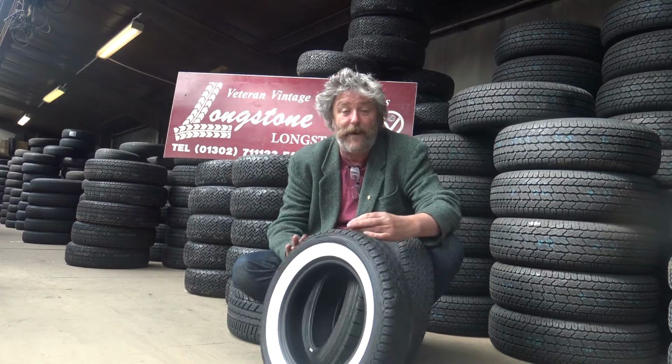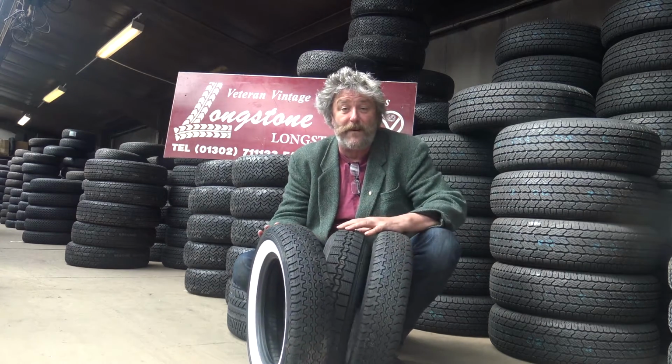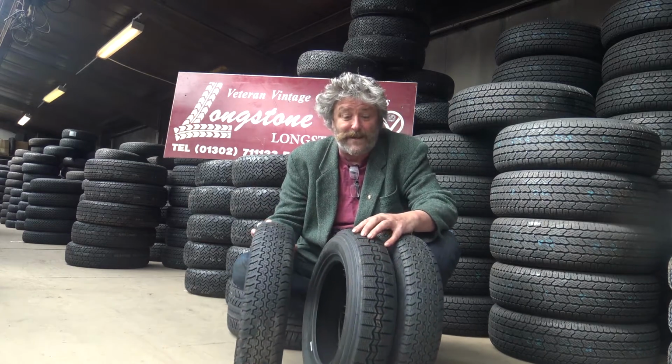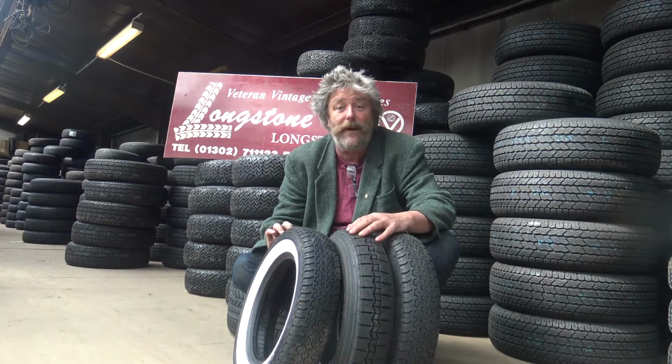So for Fiat 500 tyres, we would say Pirelli Cinturato. We'll have a white wall option available. Also, Michelin X is an excellent option for the Fiat 500.